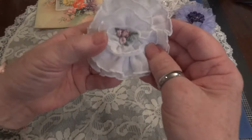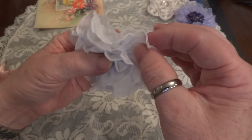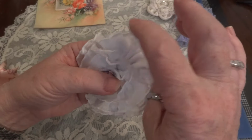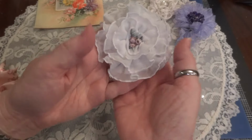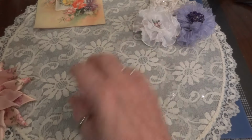And then she made me this one here out of a stretchy trim. And I love this trim. I love how it has the edging on it. And she did a running stitch and it came out beautifully. Oh, I love that. I will definitely have to use that on a project too.